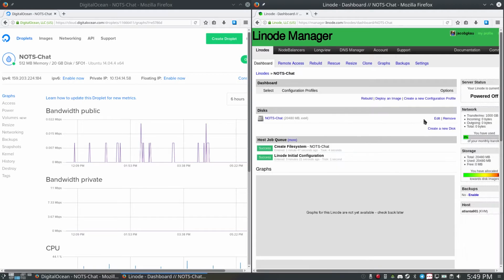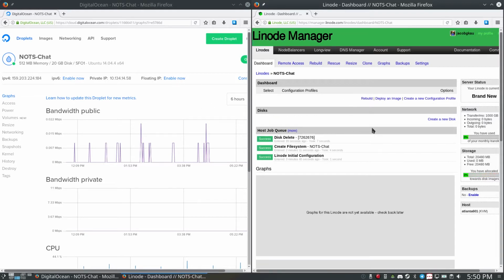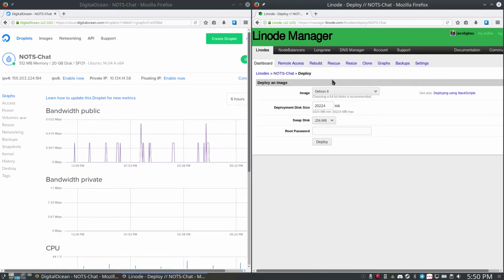And you know what? We weren't supposed to make this disk. We're going to remove that. Once again, with DigitalOcean, you don't have to worry about any of this. This is the difference between DigitalOcean and Linode. All right, that disk has been destroyed. No big deal. Create an image.